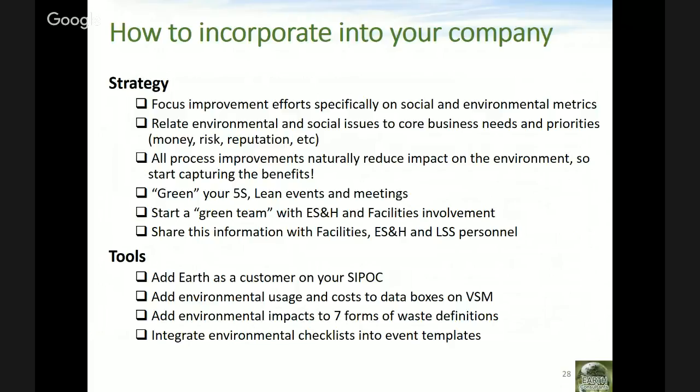The next thing you want to do, when you're conducting events, is to make sure you're doing them in a green way. So when you do a 5S, make sure that you've got the proper recycling setup. When you conduct lean events, make sure you're ordering food and not over-ordering food, you're using reusable plates and silverware, you're picking a meeting room that has more natural lighting, and have reusable napkins, those types of things, so that you're not generating a lot of waste and not being green in your events.